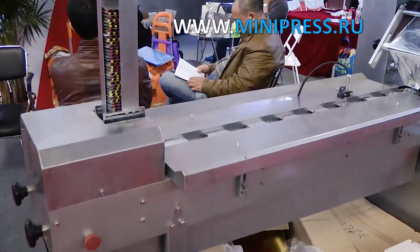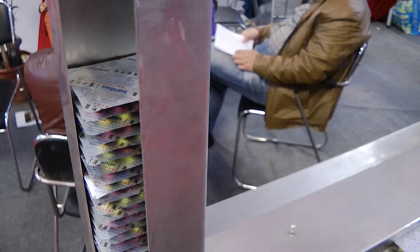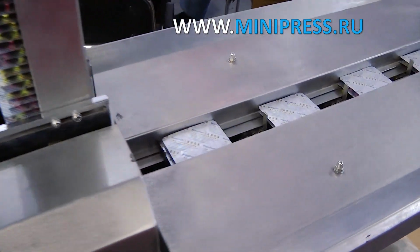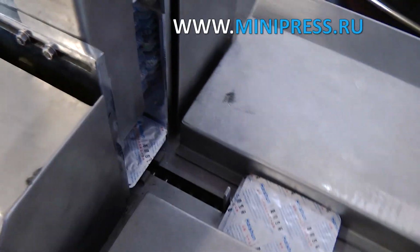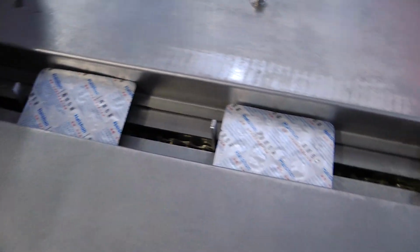Our company is part of a holding company for the production of medicines in Perm. We have a variety of equipment for the production of medicines, from a pelletizer to an automatic self-adhesive labeling line. At the end of the year, we modernized and began replacing obsolete and technically obsolete equipment.